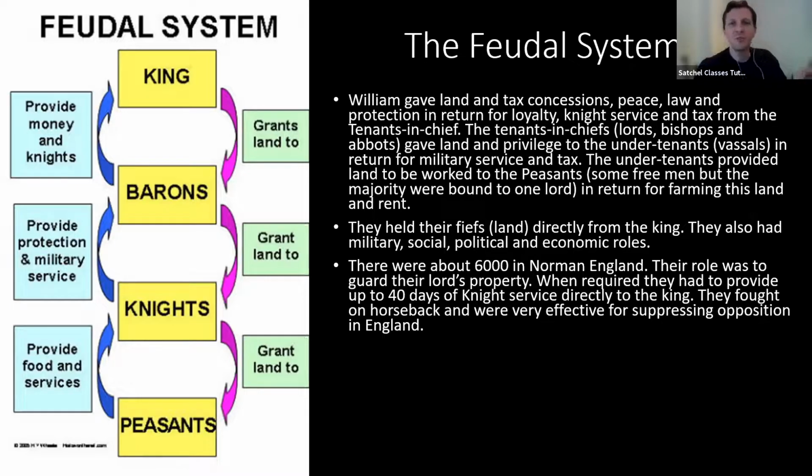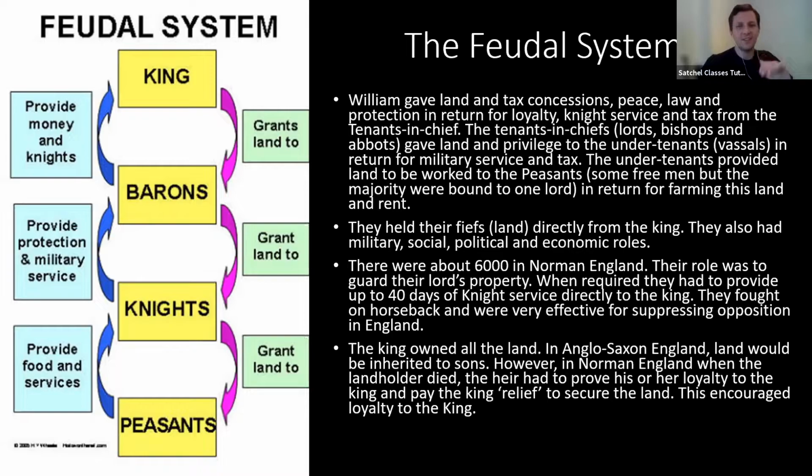So horses and knights are actually a relatively new idea in England at this time. So that's why you didn't need as many of them. 6,000 was enough because there wasn't anyone who was opposing them. And then, of course, exactly as we talked about, the king technically owns all the land.